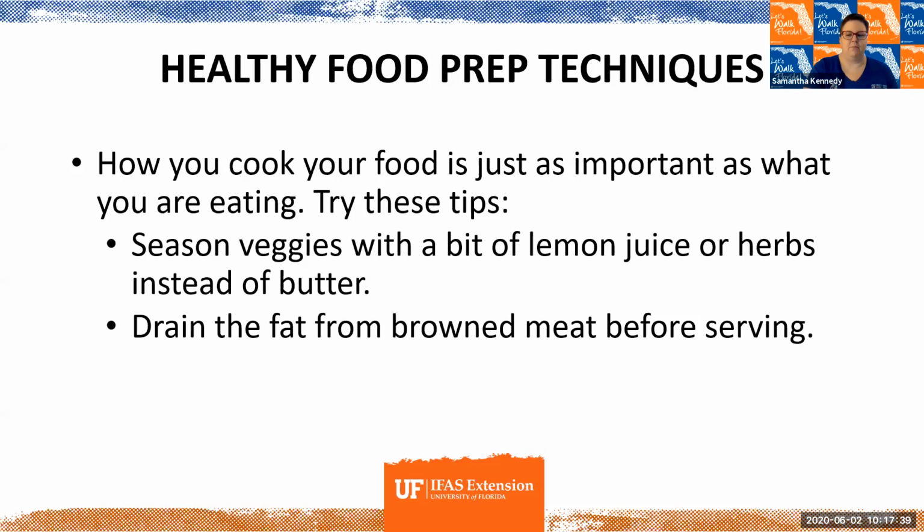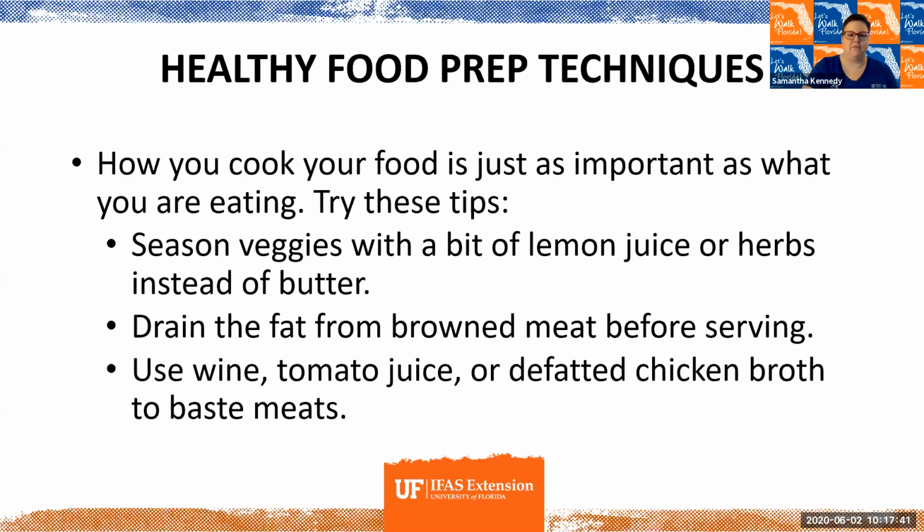Drain the fat from brown meat before serving will help cut back on fat. Use things like wine, tomato juice, or defatted chicken broth to baste meats instead of the meat's actual juices, because the juices are basically melted fat from the meat. And so if you use these kinds of products that are low fat or no fat to baste your meat, you're going to cut back on the total fat intake and the number of calories.